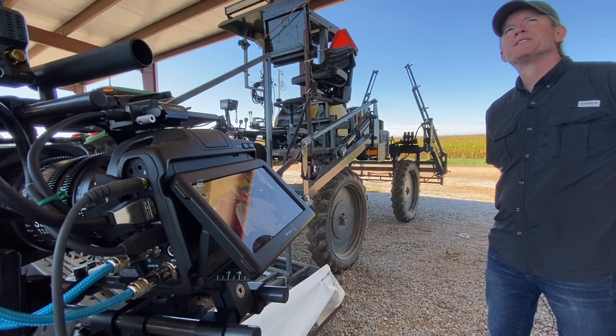That's a pretty lofty goal. Yeah, but potentially we could. We've got some really good beans and some really tall beans out there, but then we also have some that just don't look too good. Right. So you're getting a mixed bag this year.